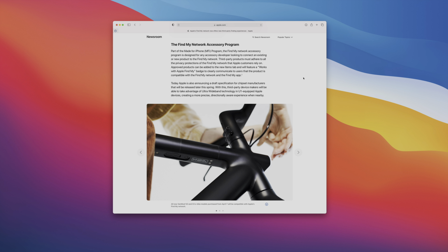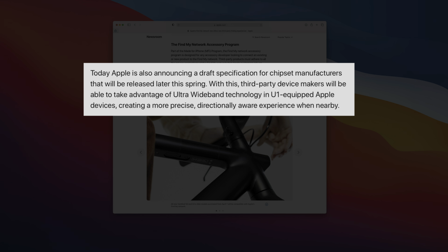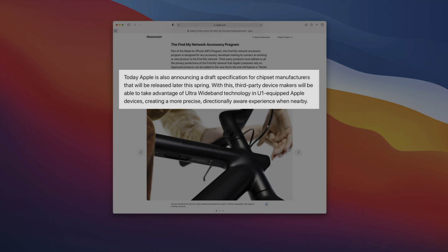But what's even cooler is that Apple announced a draft spec for chipset manufacturers that will be released later this spring. And this spec pertains to the use of ultra-wideband technology, aka the U1 chip, which is in Apple iPhones like the iPhone 12 and the iPhone 11. And this will provide devices with even more precise, spatially aware experiences.